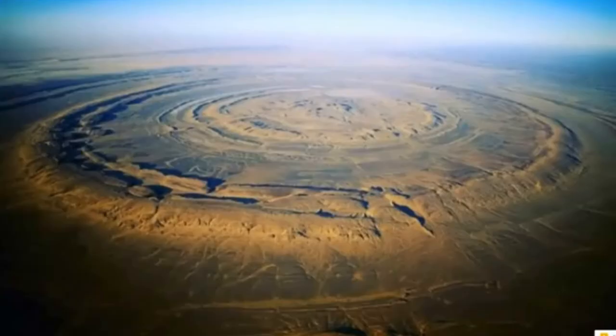The Richat structure is quite big, another shot from space. You can see that sand patch right there. That means that the so-called castle outline is right about here, and that is on the center island.